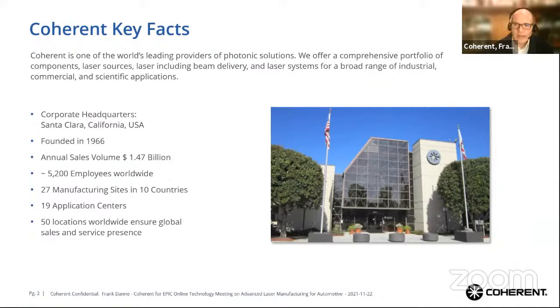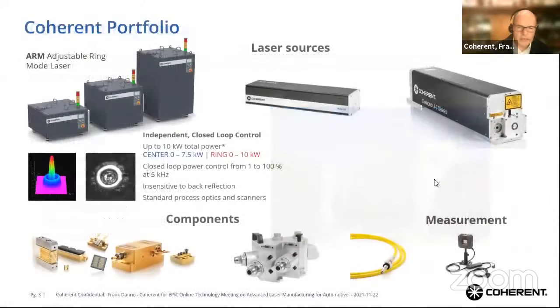Most important, I would say, is that we have direct customer work on application and projects in our apps labs. And Coherent has a very wide portfolio of products. Since we have acquired several companies in Germany, Rofin in Hamburg, CO2 lasers, we have dealers, we have our systems group in Munich. That means we have many production sites in Europe, specifically also in Germany.